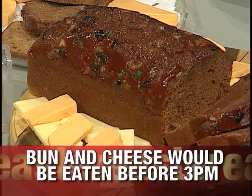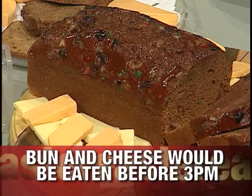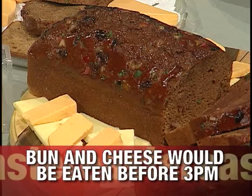And then we had dinner at 3 o'clock, after 3. So you could have a slice of bun and cheese. But no pot went on, and after 3, it's fry fish and things. So basically the kitchen was closed on a Good Friday.